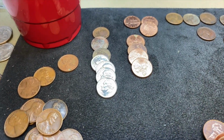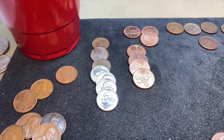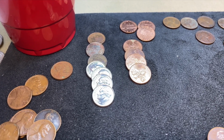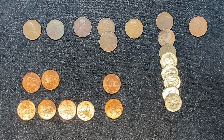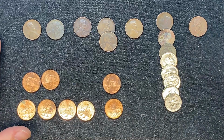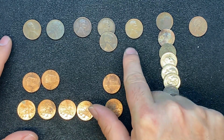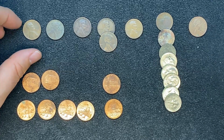And I also wanted to bring you in because the last couple of rolls have all produced dimes. So we are up to 7 dimes in this $27 worth of customer wrapped pennies. All right, so we made it through the pennies, and I wanted to end here with a recap. We did end up with 6 wheat pennies out of $27 worth of customer wrapped rolls.